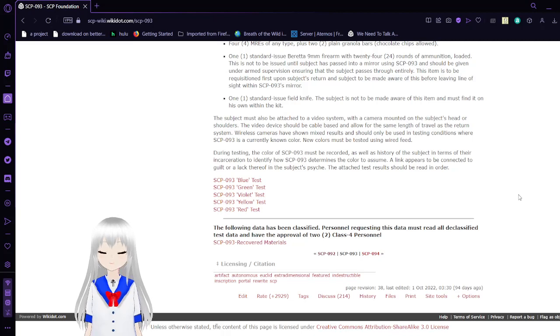This video device should be cable-based and allow for the same length of travel as the return system. Wireless cameras have shown mixed results and should only be used in test conditions where SCP-93's color is currently known. New colors must be tested using a wired feed.